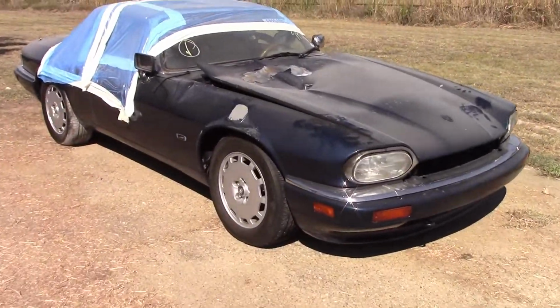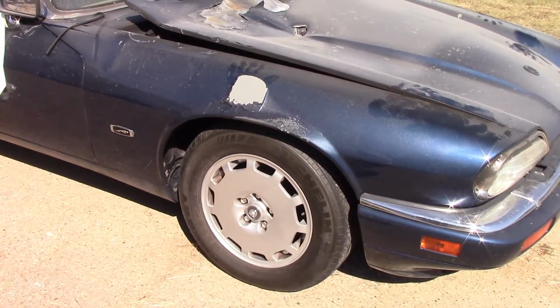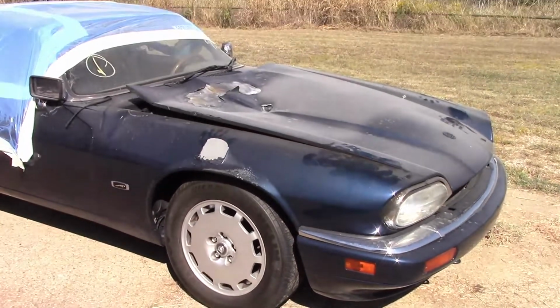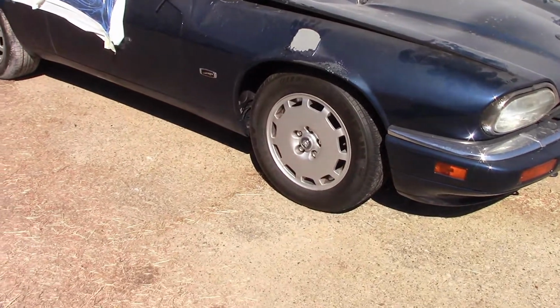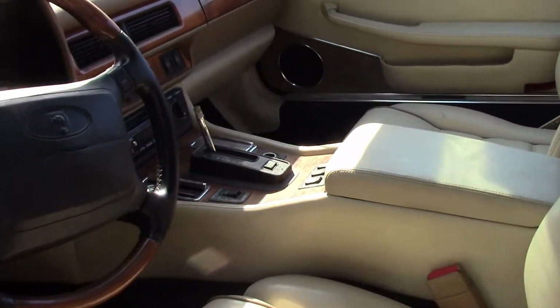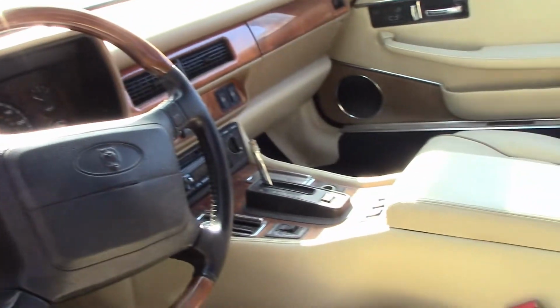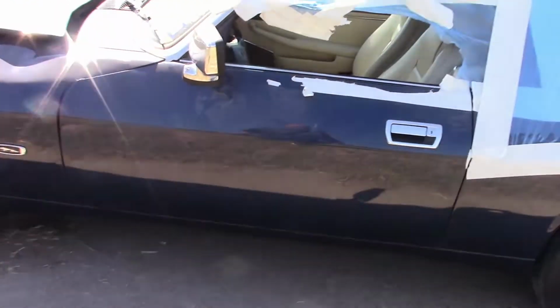I bought it as a parts car. It was at the Copart parking lot, here locally in Dallas, and it caught fire, so it's definitely a parts car. I'm not going to sit there and try to fix this thing, but it was a really clean car. It looks like brand new Michelins. The interior is like brand new though. It's in great shape. The wood's in great shape. The steering wheel's in great shape, and the soft top, most importantly, is in great shape. So that's why I bought this car.